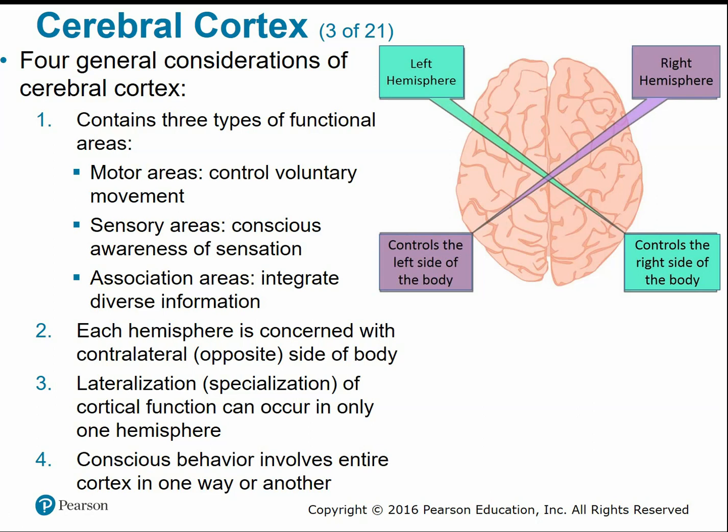Also with the cerebral cortex, we have the contralateral function. This just means that each hemisphere is concerned with the opposite side of the body. So the left hemisphere is going to control the right side of the body, and the right hemisphere controls the left side of the body. This lateralization or specialization of cortical functions generally only occurs in one hemisphere. But we use all of our senses, all of our consciousness, in one way or another to involve the entire cortex.